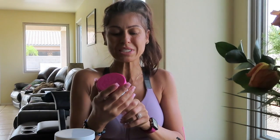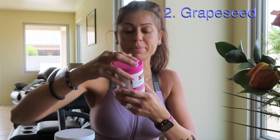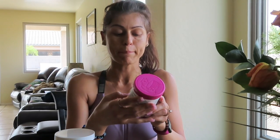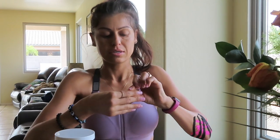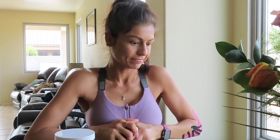And by the same Swisse brand, grape seed, I take two of those at 14,250 milligrams. It helps with skin health, also antioxidants, also producing collagen, and assists with circulatory health. These are two a day, but they're tiny. With this company, they've kept their pills very simple, with no dyes, no colors, and that's what I'm trying to stay away from. Those chewables aren't the best. They're like the size of Advils, if that. The old school Advils.